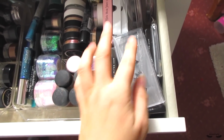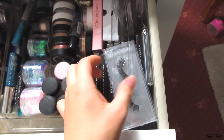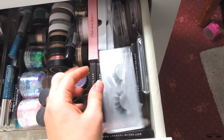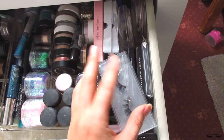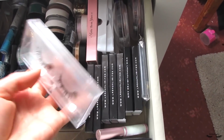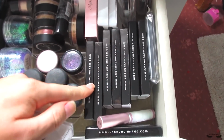So on the right hand side I have a bunch of eyelashes. I have this pair here from Unicorn Lashes. I am terrible at lashes. I think I don't have enough and then I forget that I collect them and put them in random boxes. But yeah, I've got some pairs from Unicorn Lashes. I've got loads of ones from Lash Unlimited.